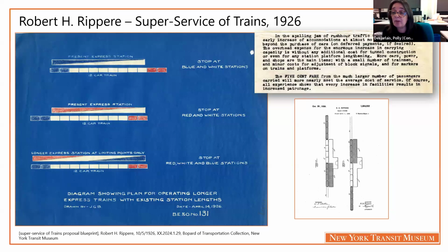In 1926, Mr. Repair sent in an outline for a super service of trains that negated the need to lengthen platforms, making his proposal really quite attractive to the officials at the Board of Transportation.